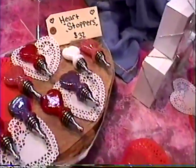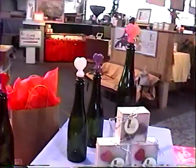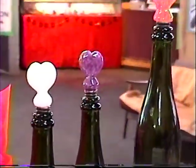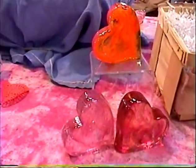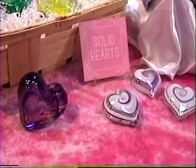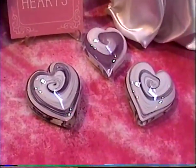Well, they have other things here, so yeah, certainly with the Valentine's thing, that was a big theme. And if you like drinking wine, that's a perfect stopper for it. But yes, love was in the air with the Valentines.